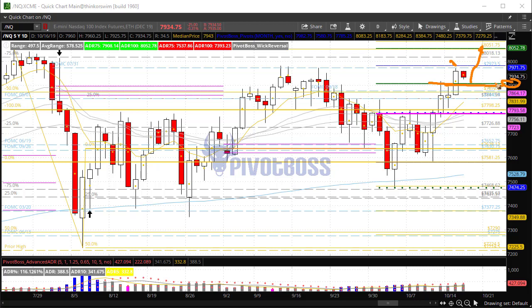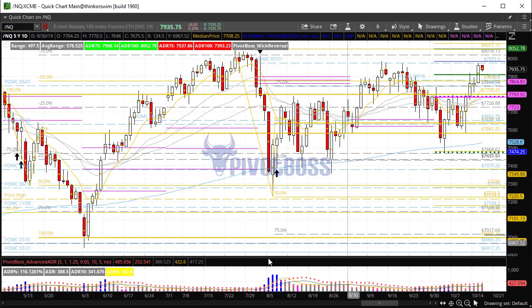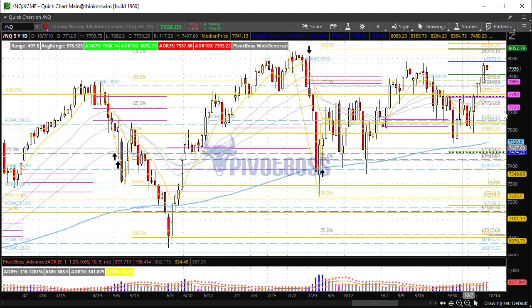Failure to hold 7,900 would suggest a pullback, but even a pullback here after this recent strength could be an opportunity for bulls to defend and try to extend this thing higher yet again. So again, near-term strength is up. We are approaching overhead resistance, but we'll see how price responds if and when that test occurs. So right now everything is flowing higher as long as price remains above 7,900 for the day.